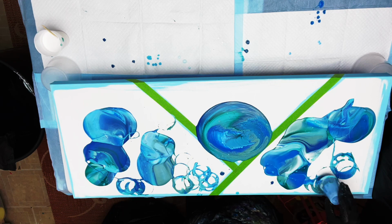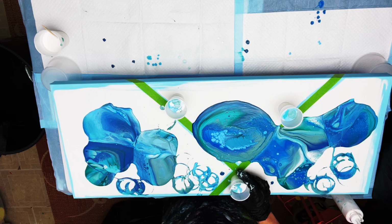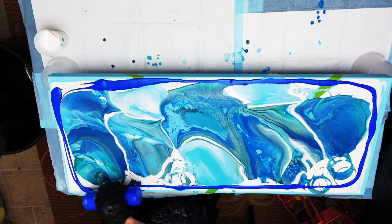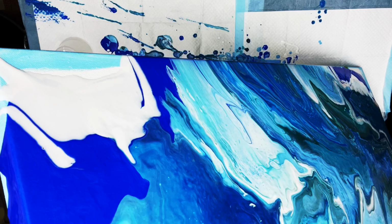Okay, we are now flipping the cups on each of the ends, and I did a ring pour in the center. I am actually not looking for any specific pattern. I just want to make sure that I've got good different variations of color, since I am going to be using the rock to separate some of the colors. So it'll be interesting. I'm not real crazy about the blue that is in this painting.